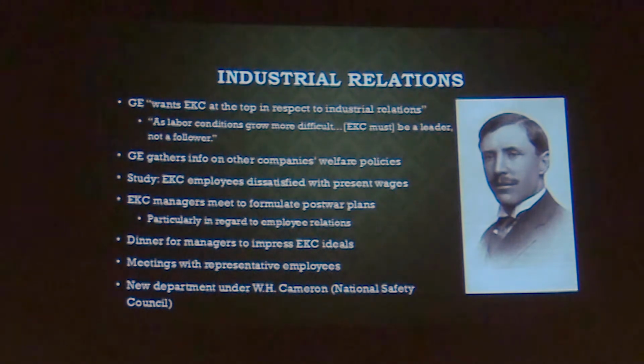But all this industrial relations push that was happening at the time was done because of the rise of Bolshevism, right? Those in the corporate world, those in the political world just feared the overthrow of the ruling elites coming to America. And Eastman did anticipate that as that happened, labor conditions would grow more difficult. And to preempt that, he wanted Kodak to be a leader, not a follower, when it came to industrial relations. He wanted Kodak at the top in respect to industrial relations.